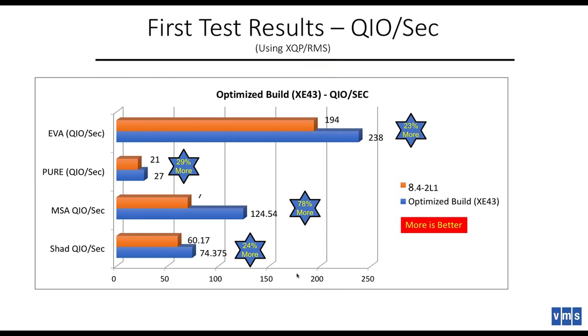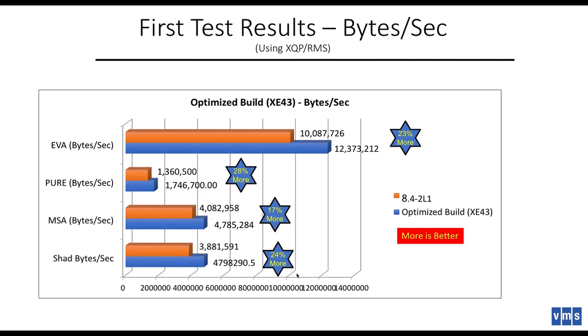So the results, just to go through this pretty quickly, since time is becoming an issue now, we're already 40 minutes into this. The optimized build is anywhere from 23 to about 78% more efficient in QIOs per second. Again, this is the first test suite that we ran, and you can see how that varies depending upon the I/O subsystem that we have available. You may wonder why that is so, but this has to do with RMS. RMS has given us a lot of the gains in the structured file system environment. With the bytes per second, you can see the EVA gave us the best, but anywhere from 23 again to around 28% better bytes per second in our environment. So again, first test results.